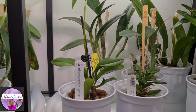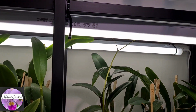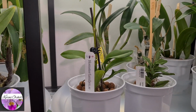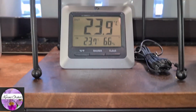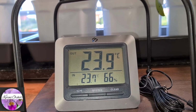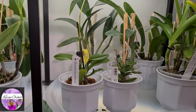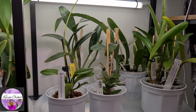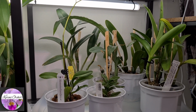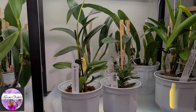And what else? Bright light, no direct sunlight, LED light, 4000 Kelvin daylight. Nothing more, nothing less, and this kind of humidity and temperature. So this is where they're gonna stay. And I guess that was all. I don't have much else to say about them. I think I just about covered it all up, I hope. And if I forgot something, just put a comment in the comment section.